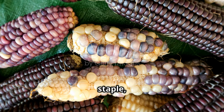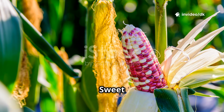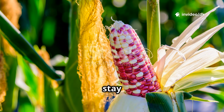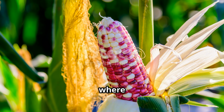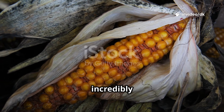Corn, another American staple, has also seen its diversity dwindle. Stowell's evergreen sweet corn was once the gold standard for home gardeners in the late 19th century. It was prized for its ability to stay sweet and tender on the stalk for an extended period, an evergreen quality that was perfect for a family garden where you couldn't harvest everything at once. Its kernels were white and incredibly creamy.